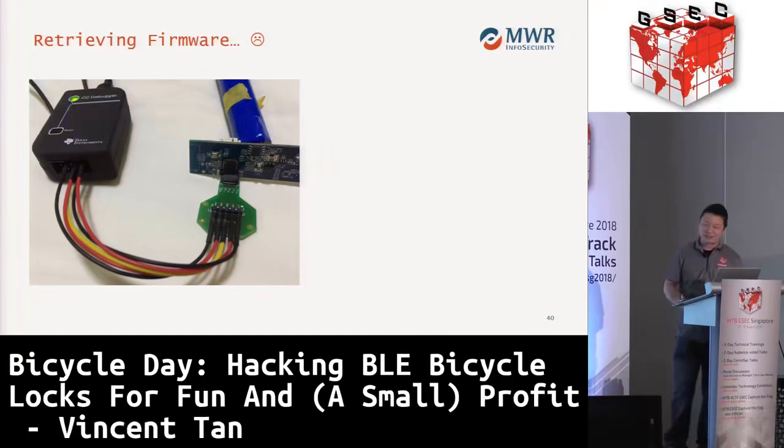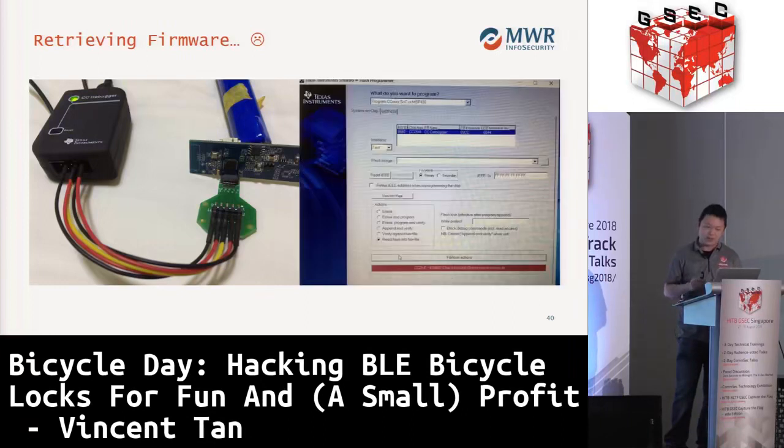try and get a dump of the firmware to figure that out. Unfortunately, the readout fuse was set on the TI chip and wasn't really possible for me to dump the firmware. If anyone knows other methods of extracting firmware from this TI chip, I'd like to hear from you.